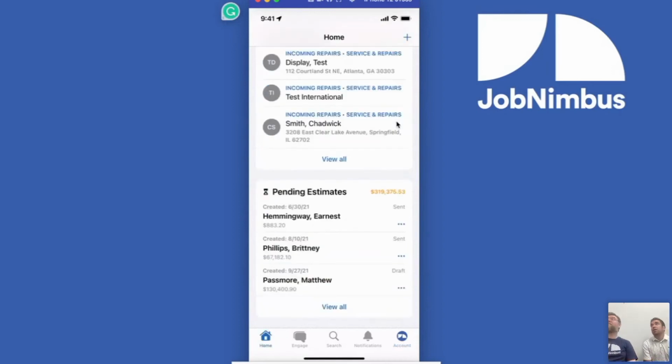Yes, thank you. Let's see here. How do we reply to an email through the app? Oh, reply to it. Okay. Right now, in the new mobile app, you can currently only send email and not reply to email.